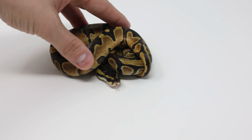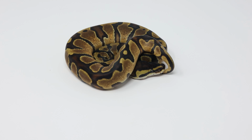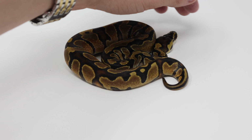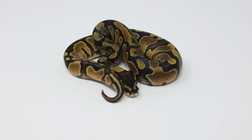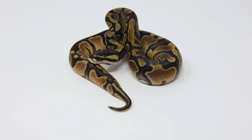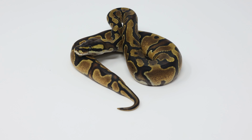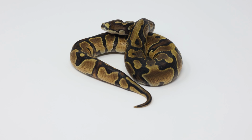All eight of this clutch are now smashing food, and I think this girl's the only girl that's on mice, but effectively this girl has only taken two mice with me so far. Definitely took the longest to get going, but I would say a little bit of patience, because this is the longest I've left a hatchling to get feeding by itself without assist feeding, obviously offering live, but she didn't even want live. I think I left this girl for 2 months, or nearly 2 months, and she's now got there on her own, which is fantastic. But as I say, the final animal from the clutch is an Enchi 50% double het for ultramel pied.